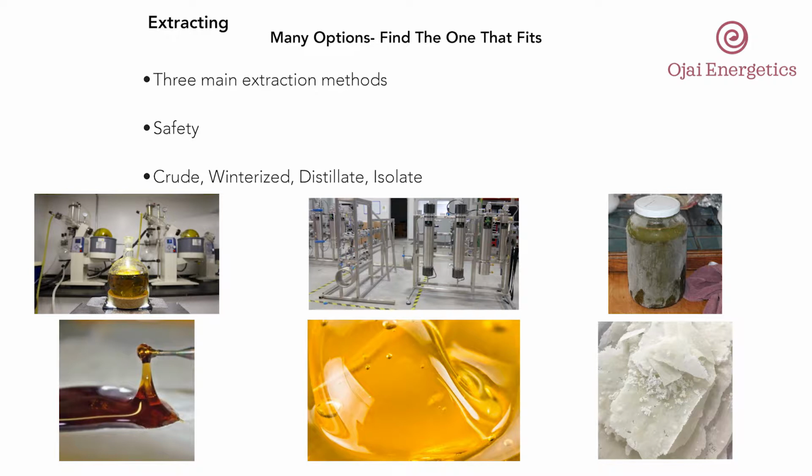Now you can take that and you can actually remove the THC from it, so you can have a broad spectrum of cannabinoids and terpenes, which are really vital for efficacy without any THC. Now THC is actually really important for overall benefit, but in some cases you want to have it completely removed.